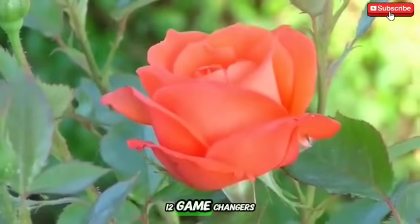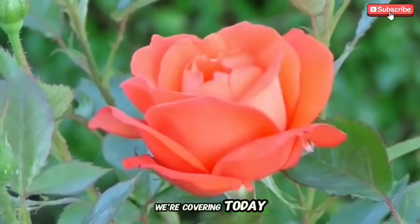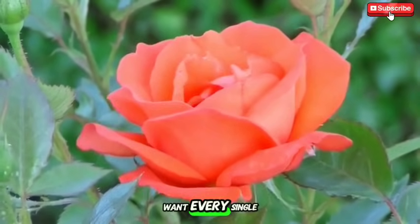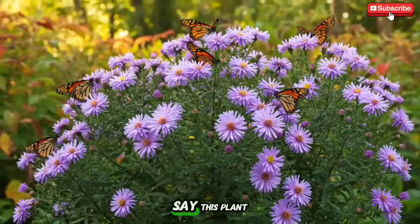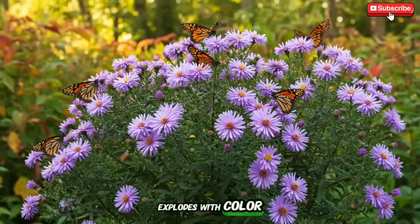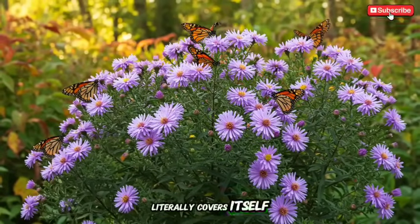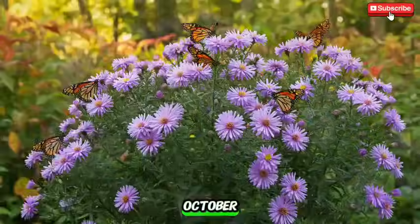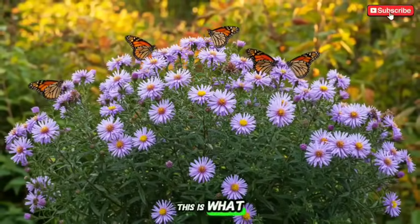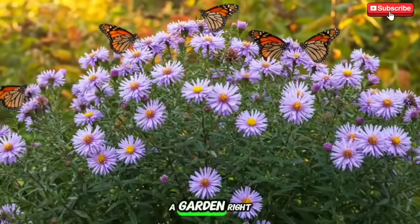Here are the 12 game changers we're covering today, and trust me, you're going to want every single one. First up is the New England Aster, and when I say this plant explodes with color, I mean it literally covers itself in thousands of tiny purple stars from late August through October. Look at this. This is what one mature plant looks like in a garden right now.